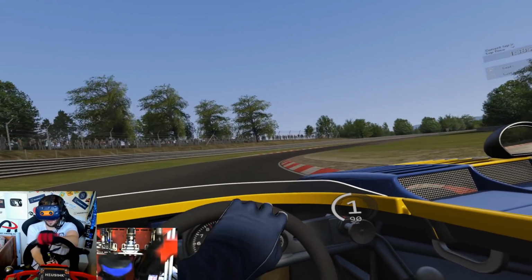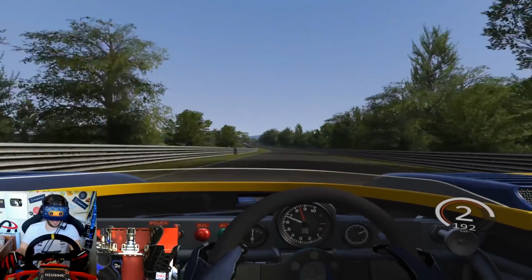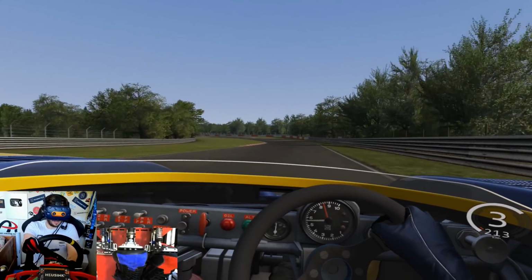I did stiffen the rear roll bar to try and get the car to rotate a bit, try and get it to slide out a bit. It didn't really work. But anyway, hello Rebel Tree. We're going past you at a million bazillion mile an hour. Just trying to make sure.